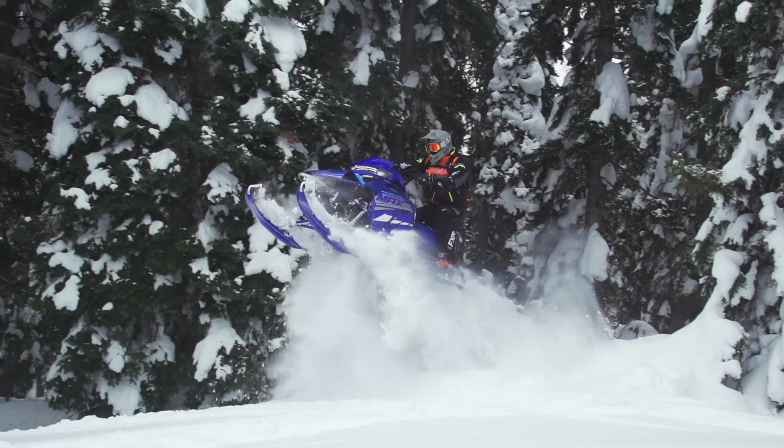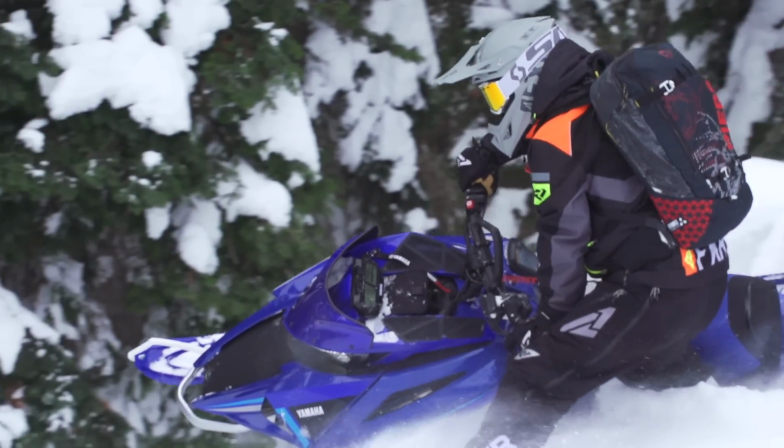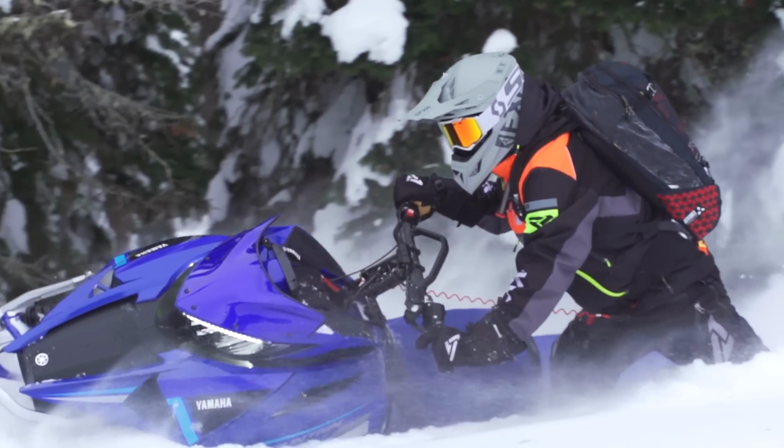The fact that the track can flex to an insane degree makes this one of the easiest, well, scratch that, this is the easiest sled to get on edge and stay there. It's truly so user-friendly, it makes you a better mountain rider and requires far less effort.